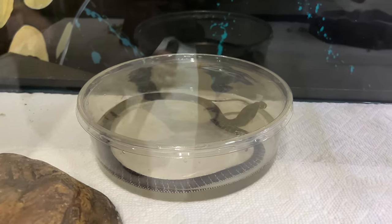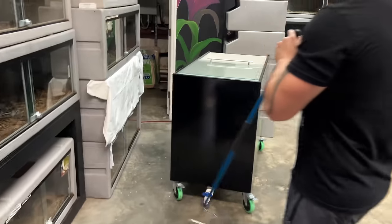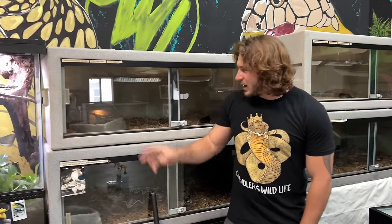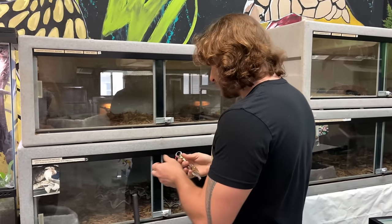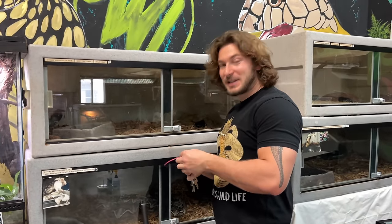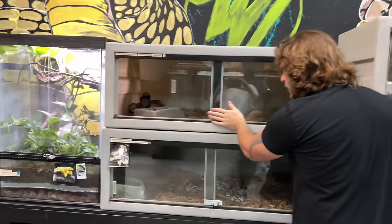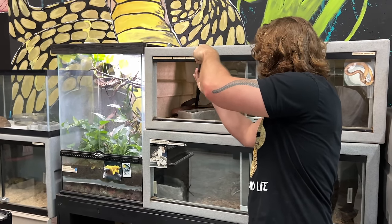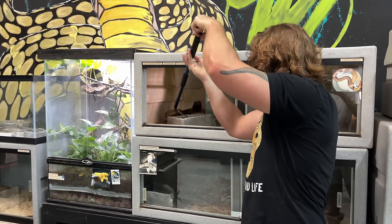Now, let's deal with one of my favorite snakes, Skittles, the Ethiopian cobra. She is a beautiful Egyptian cobra found in Ethiopia. I love these snakes, but they are dangerous. Let's see how she does today. Hey, mama. Just want to get her some fresh water, clean out her poop. She's been eating really good for us lately.